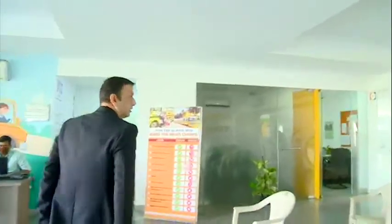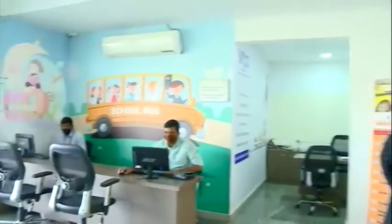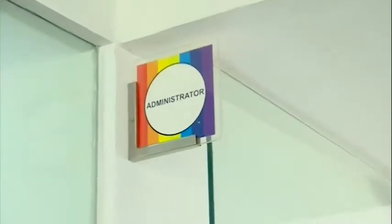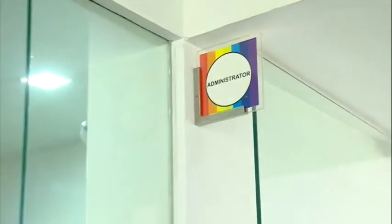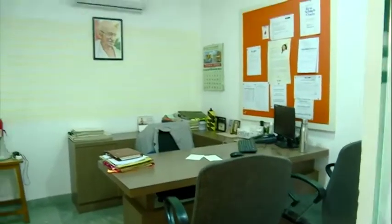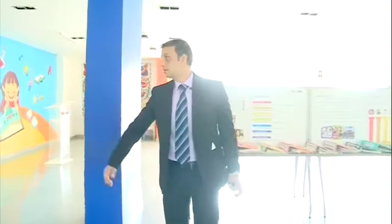This is the reception area of the school. This is the administrator's cabin. And now we are here on the ground floor of the school building.